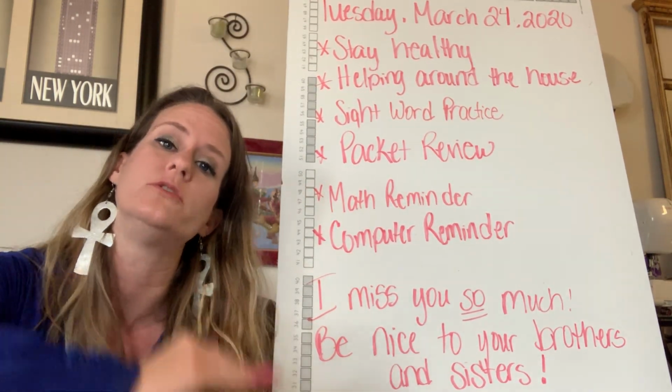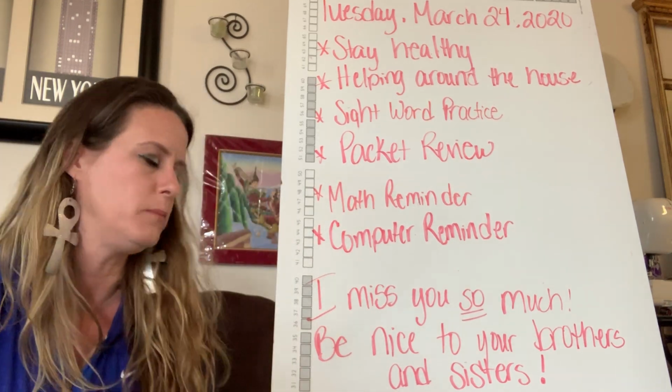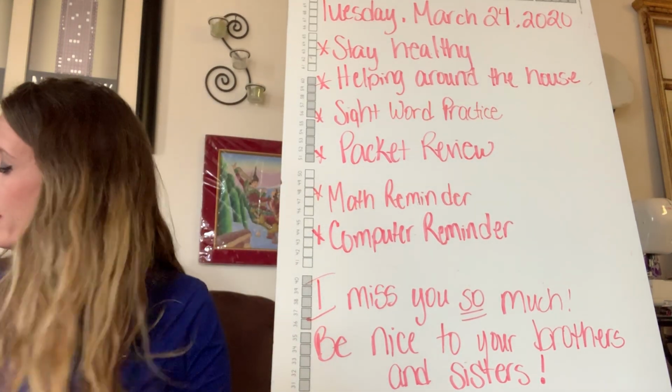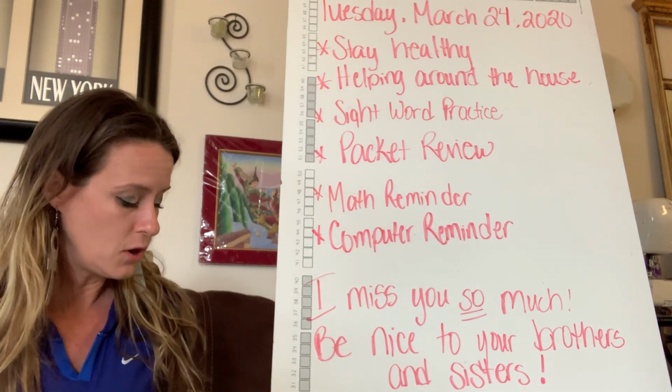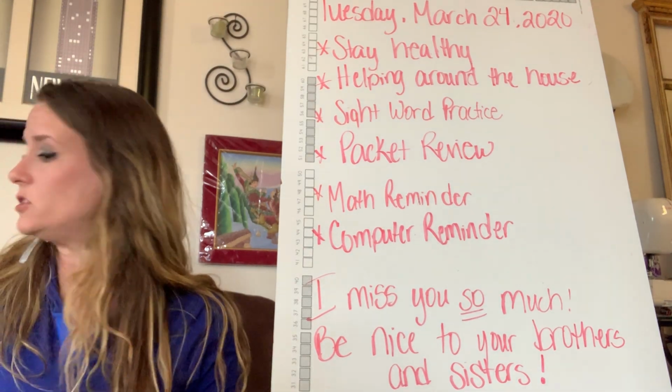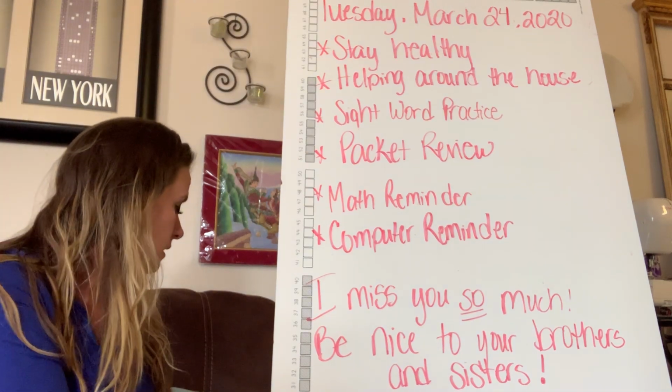And then again, make it a goal to just grow tomorrow. Hopefully you get a little bit more right tomorrow. Okay, so that's our sight word practice for today. Now we're going to take a look at our packets and where we should be in our packets.